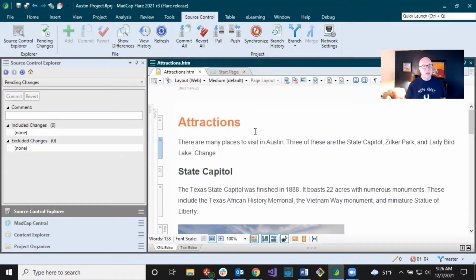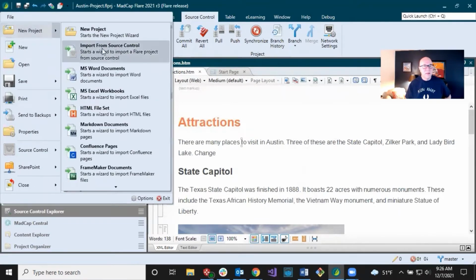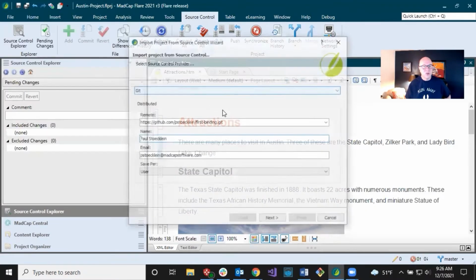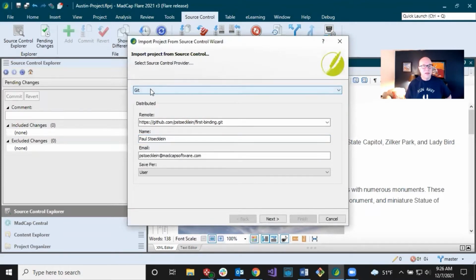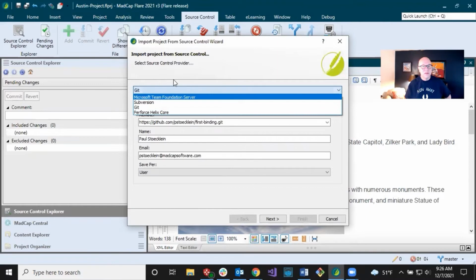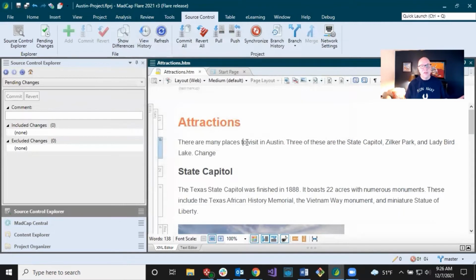Now, if they don't have the project at all, they would import it. They would go through this import from Source Control Wizard, and they would select whatever the first binding is, whether it's Git or whatever one of these others is, and put in the information. You just go through the wizard and they are importing this. And when they're all done, they should have both bindings as well.